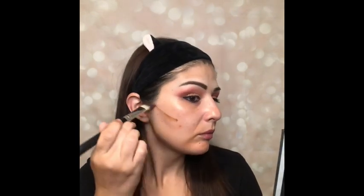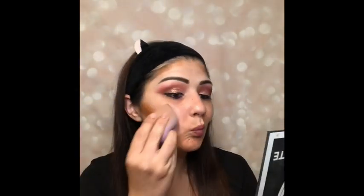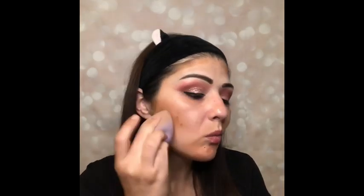Now, I'm starting to do my contour, and I'm taking that second darkest shade, and I'm just starting to sculpt it out to the areas that I want to make sure are nicely chiseled. I did use a Morphe brush. I honestly do not know the model because there's no model on it. Then I'm going to take my beauty sponge and start buffing it out, and when you do that, it blends out very, very nicely, and it creates a nice base for when you go back and actually do your bronzing.